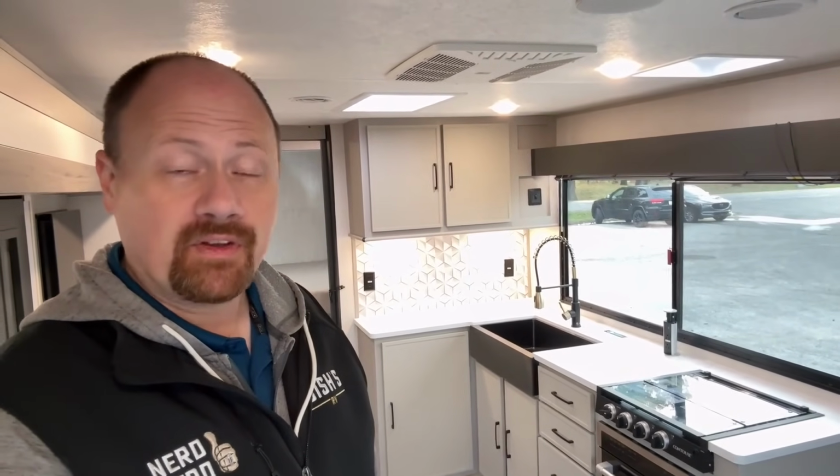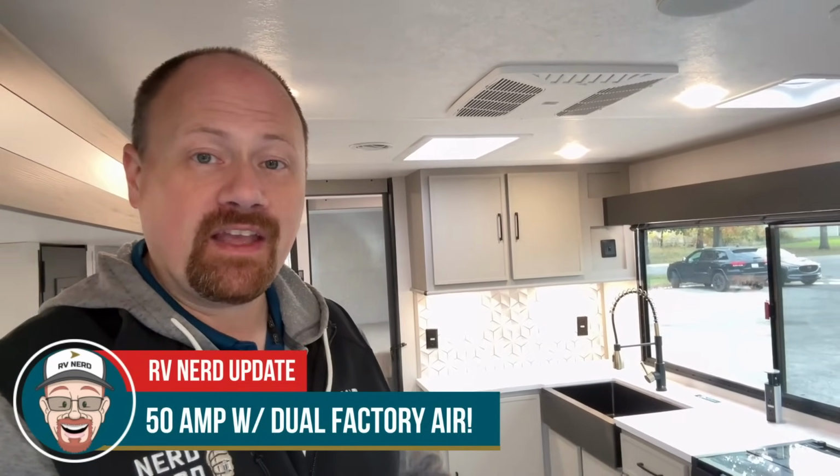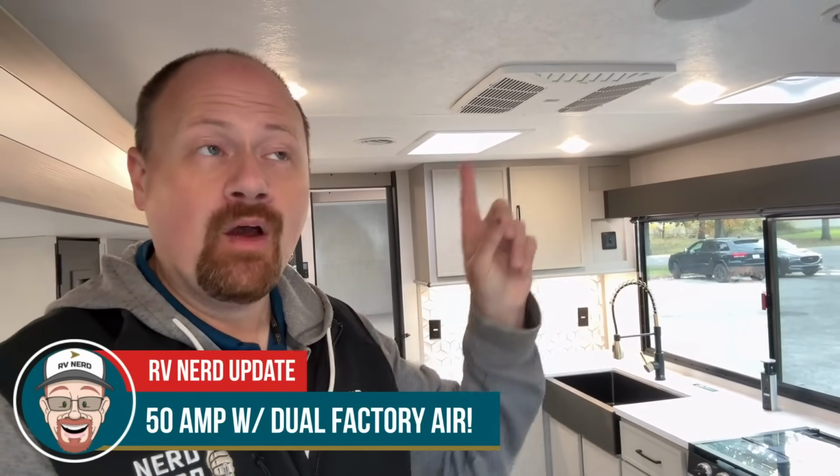Speaking of over my left shoulder, let's talk what's cool about this RV. The air conditioning system is going to be improved, and I think significantly. By default right now, this is a 30 amp RV with a single 15,000 BTU air conditioner. Both of those things are going to be enhanced. It is going to become factory standard a 50 amp RV with dual factory air. What you're going to get here in the living room will be the 18,000 BTU variable output Furrion Chill Cube, and then mini ducted between the bedroom and bathroom, a second 13,500 BTU air conditioner.